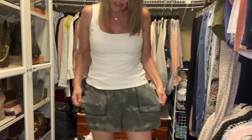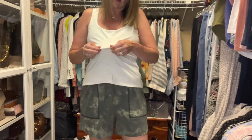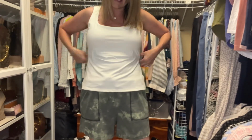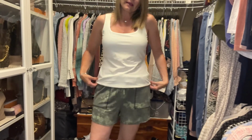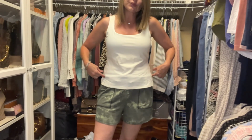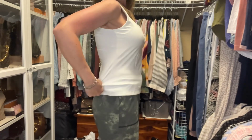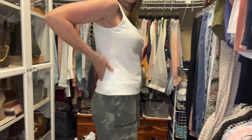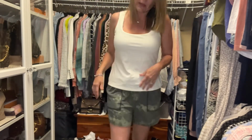So I've got it on just with sleep shorts right now because I just took a nap, but this is double lined around here, but it's not like an elastic band right here. And I had it on earlier today when I did my pink video. This looks so good peeking out from the bottom of a suit, peeking out from the bottom of a sweater. And if you'll notice, it's just thick enough that I do have bumps right there, and it doesn't really pick it up at all.